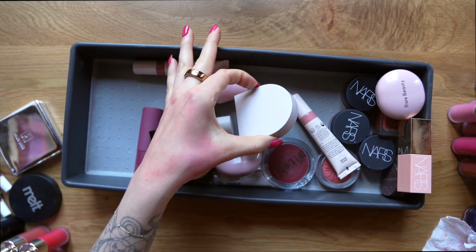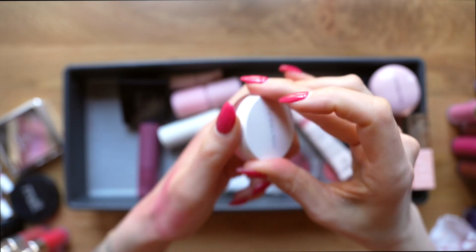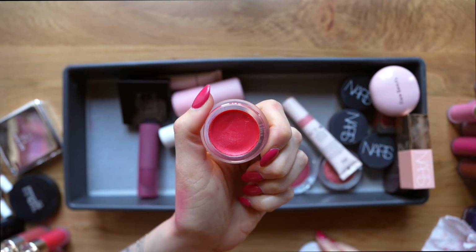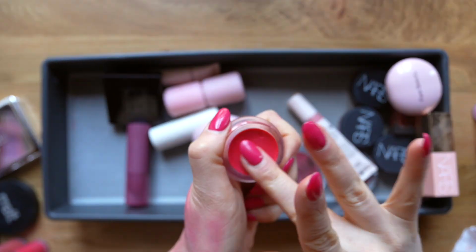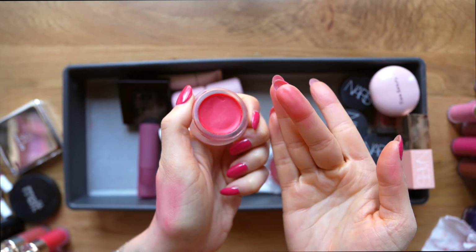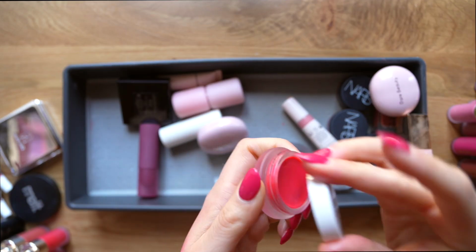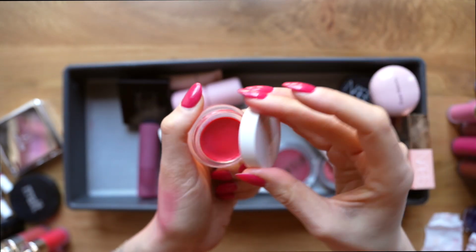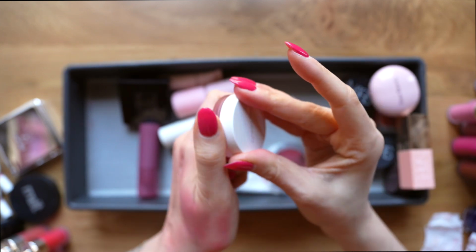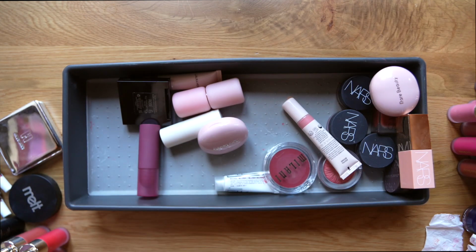Same thing goes with my last Rose Ink blush here. This RMS Beauty blush in Beloved is a pure red color. It's kind of like a cherry red. It's gone bad. It literally has no pigment anymore, or barely any pigment. It has a super hard pan. I guess I've had this for too long. I was gonna say it's an underrated blush, and it's quite pretty if you like more of a red tone blush, but I can't even show you, so we're gonna have to get rid of that.